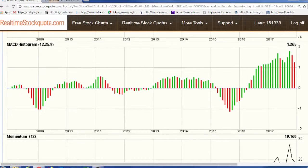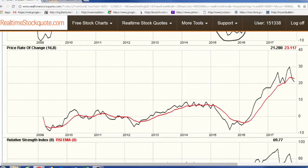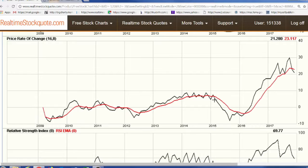Moving down, we see the cup and then the upward move, moving through the zero line at that point, consistent with IBD. As well, the momentum indicator too, relatively consistent with your cup, and then a move through the zero line. Moving down here into the price rate of change, we've got the cup, and then the move through. Cup's not as nice as before, but you get the idea.